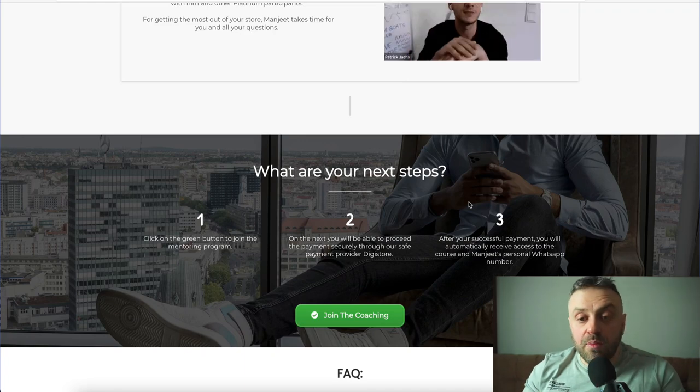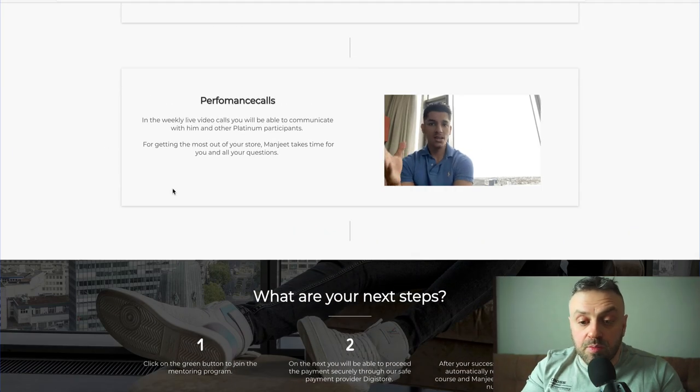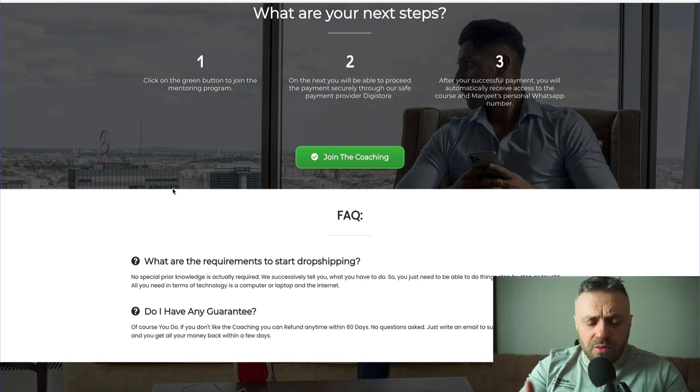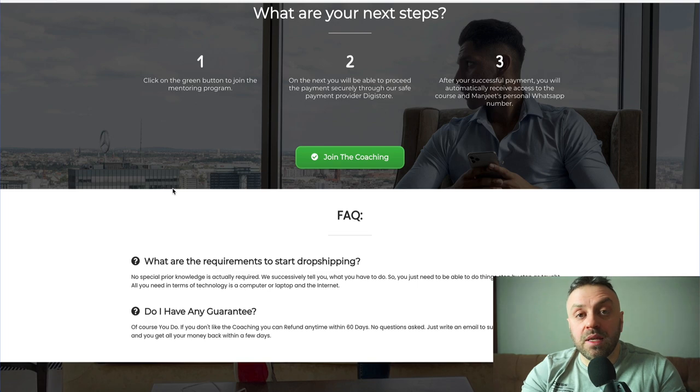Honestly, I would prefer my landing pages to be bigger than this, because I want it to be longer. I've seen much longer landing pages. But who knows? Maybe he has tested it. Maybe this is a system that works.